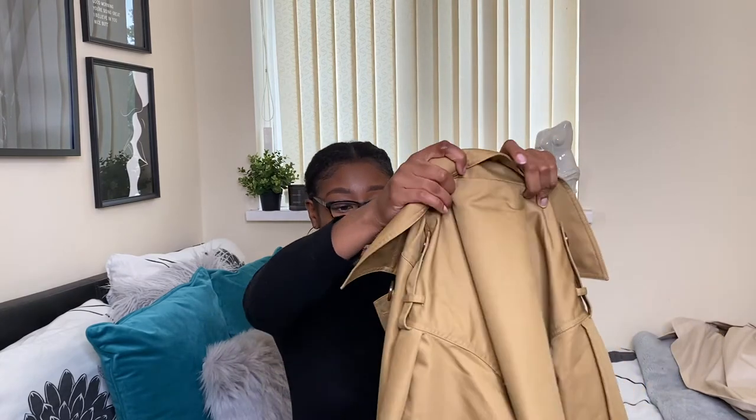Surprisingly, I did actually like the coat when I did that. I didn't think I would like it like that, but I did. In terms of pricing, this one was £59, and I also got this one in a size 12, and I just absolutely love that. I think it's the arms for me. It's the arms. I just really like that balloon style.